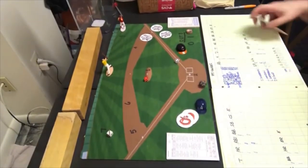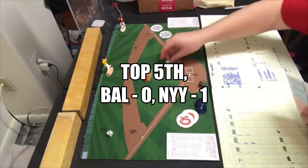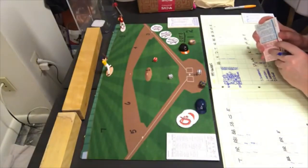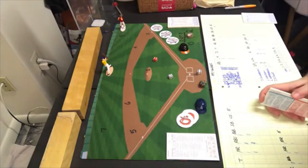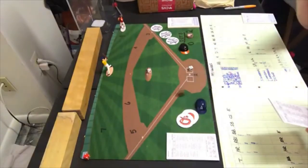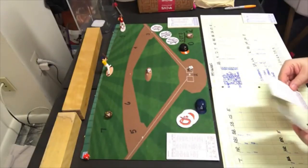We go to the top of the fifth, still a 1-0 game, a pitcher's duel between Jim Hardin, which you could understand, and Jeff Johnson, which you might not. Paul Blair is up. He gets a 6-12, which is a ground ball to the pitcher, and he's out. Blair is retired. Buford's up. He gets a 2-5, which is a home run 1-8. Or a fly ball, and that is going to be a fly ball to the right fielder.